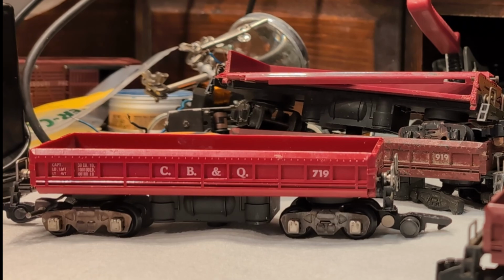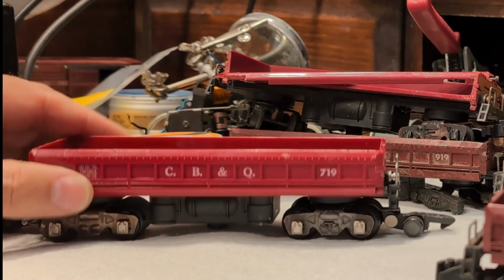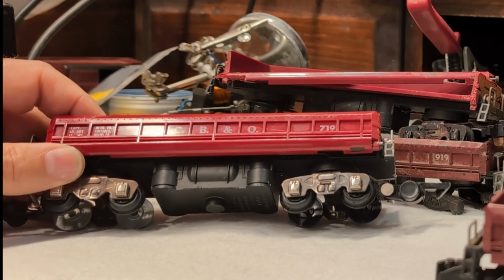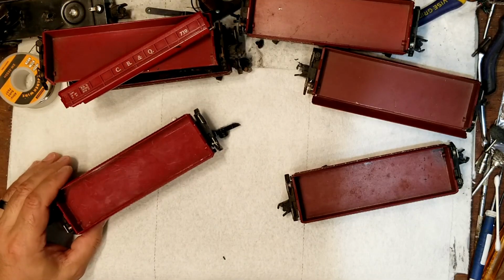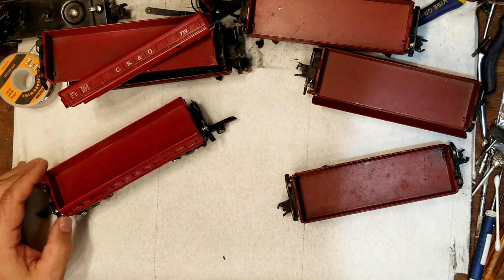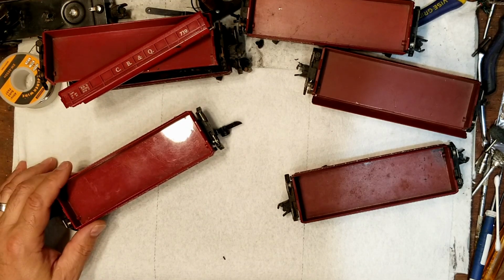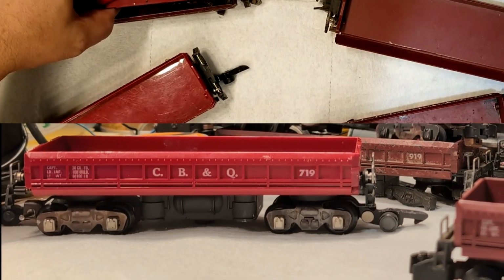The Type 1 is an unpainted version that was made in a red plastic, and I do believe that's what this is right here. According to Doyle, this is a rarity of 6, so a little less common car, but not super rare. And then in 1951, they switched to a black plastic, which they painted.